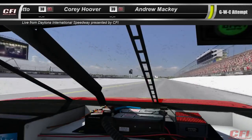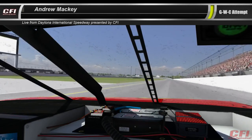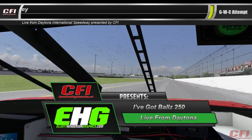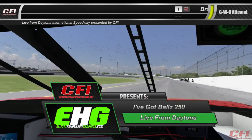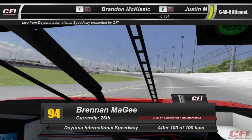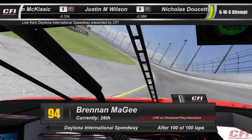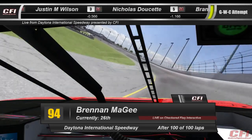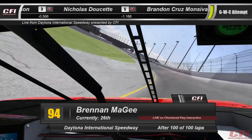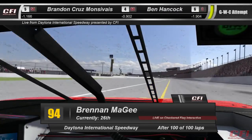But one person we need to talk about, this 94, Brennan McGee, guys. Look at what he's doing. He is getting a lap back. Brennan McGee is getting that lap back. He is in 26th position. He will be the last car on the lead lap. Yes, we still have 26 cars on the lead lap in this race.